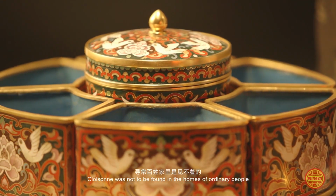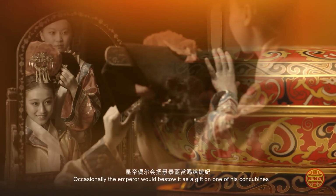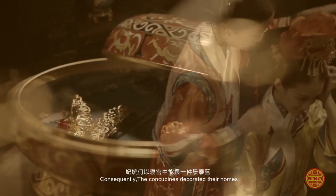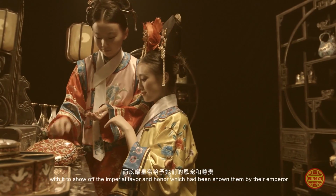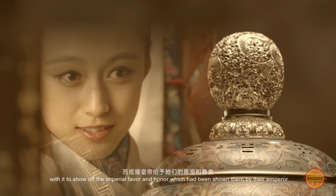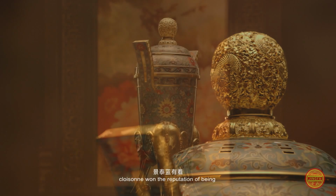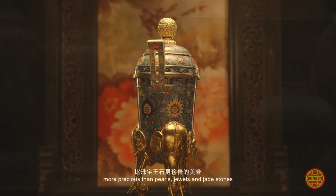Cloisonne was not to be found in the homes of ordinary people. Occasionally, the emperor would bestow it as a gift on one of his ministers. Consequently, the imperial princes and court ministers decorated their homes with it to show off the imperial favor and honor which had been shown them by their emperor. For this reason, Cloisonne won the reputation of being more precious than pearls, jewels, and jade stones.